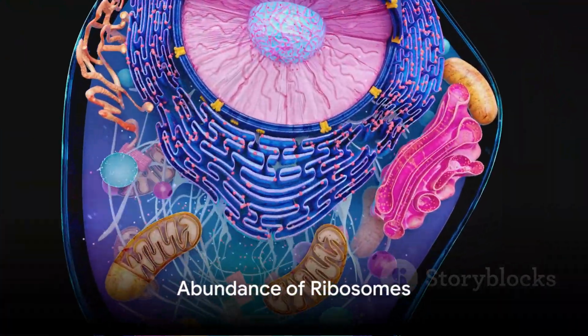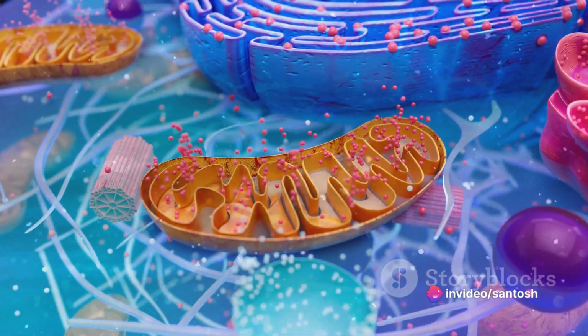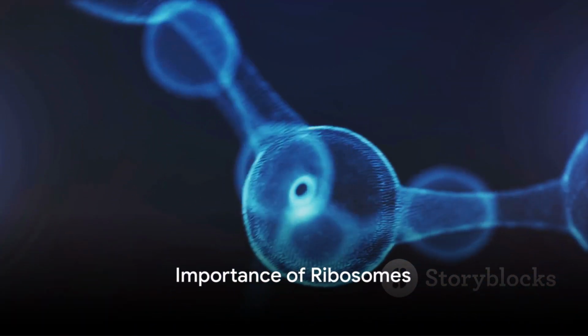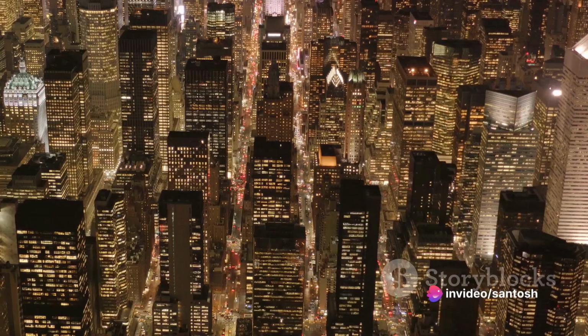It's fascinating to think about the sheer number of ribosomes within a single cell. A human cell can contain up to 10 million ribosomes, all working in harmony to produce the necessary proteins. In summary, ribosomes are the protein factories within our cells. They are composed of two subunits, each with its own role in protein synthesis.